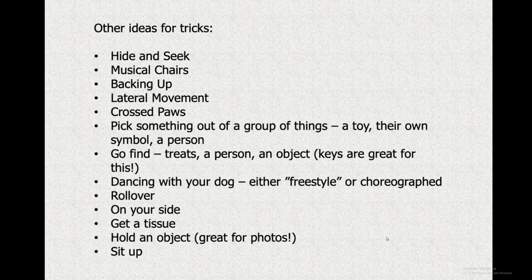Go find treats, a person, an object. I use my keys for that. I almost always have my keys on a visit. So, oh, I can't find my keys. Can you go find my keys? Dancing with your dog, I've mentioned before, either freestyle or choreographed. Rollover is an old favorite. Unfortunately, it doesn't always work on some floors, but it is something that is always fun. On your side would be another one similar to rollover.